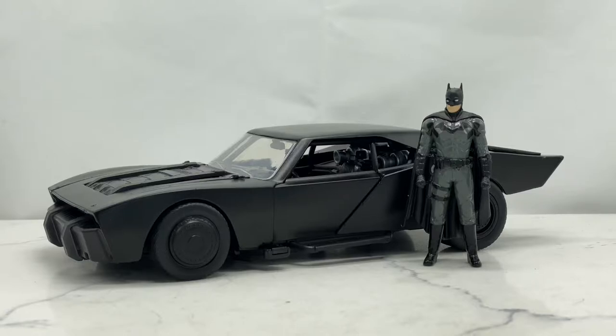With all that out of the way, guys, once again, we are going to be taking a look at the brand new Jada Toys Hollywood Rides 1/18th scale The Batman Batmobile. Yes, we did just recently take a look at the smaller scale version of this Batmobile. I have to be honest, guys, I couldn't wait for them to release this one, even though it's only been like a week and a half since I got the smaller version.